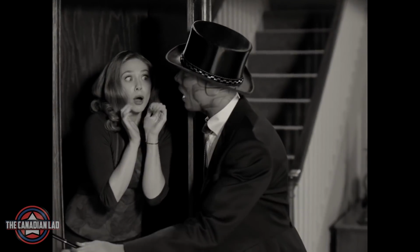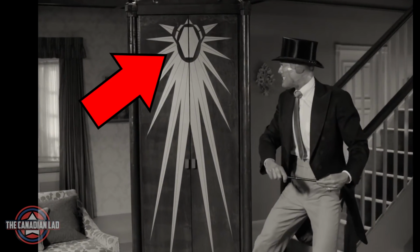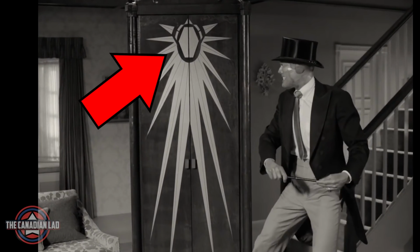Number 6. The cabinet which Vision and Wanda use for their magic show is adorned with the Mind Stone. Yes, the same gem in Vision's head happens to be on the doors of the Cabinet of Mystery as well.